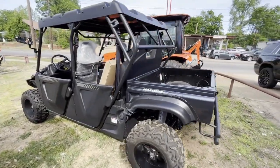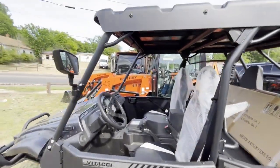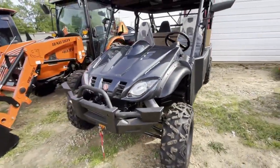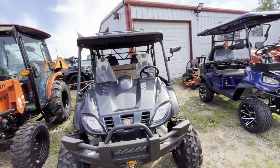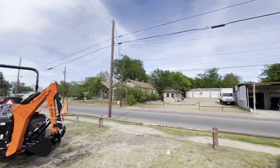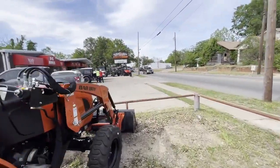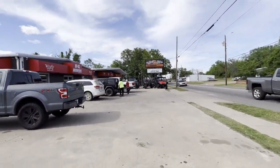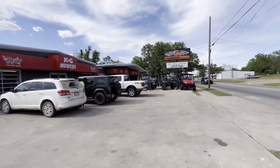We've got these. This is a 5-seater with a windshield. Winch, this is an 800cc twin cylinder. Winch on the front. These are $13,500 on sale. I got 3 of those. I got 2 gray and a red. Let me show you some other stuff we got. And I'm just basically showing y'all our new stuff.